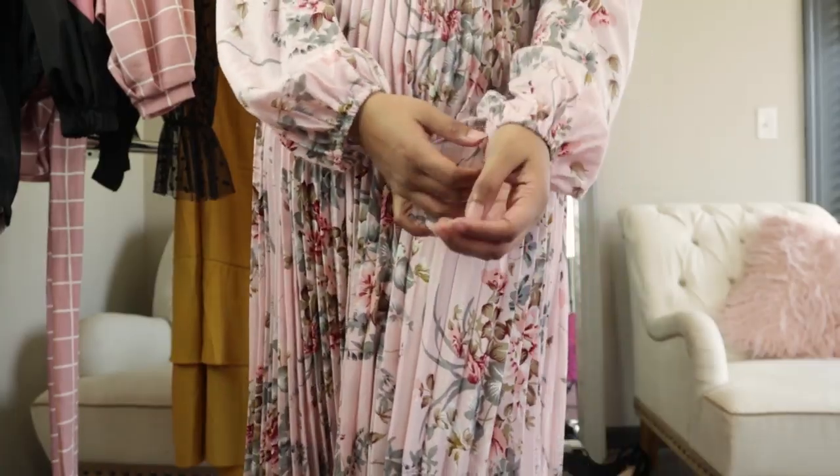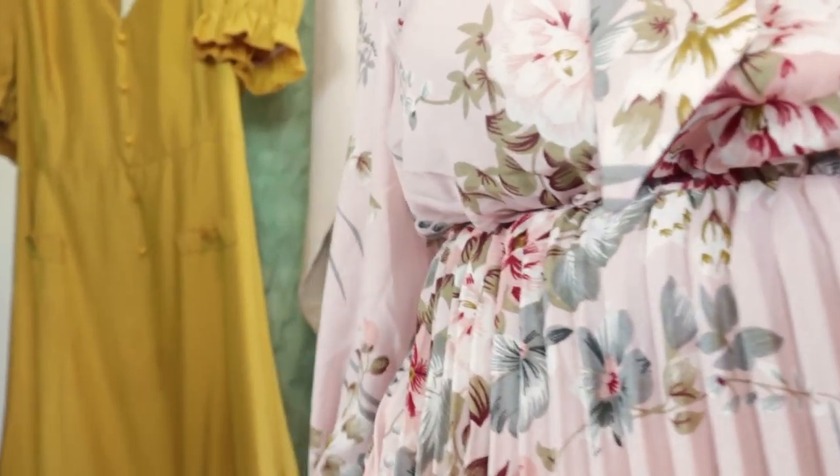It's really great quality. I love the arms and how it kind of flares out a little bit. And so what I did was add this beret again. But if you look at the details of this dress, guys, it is so nice.